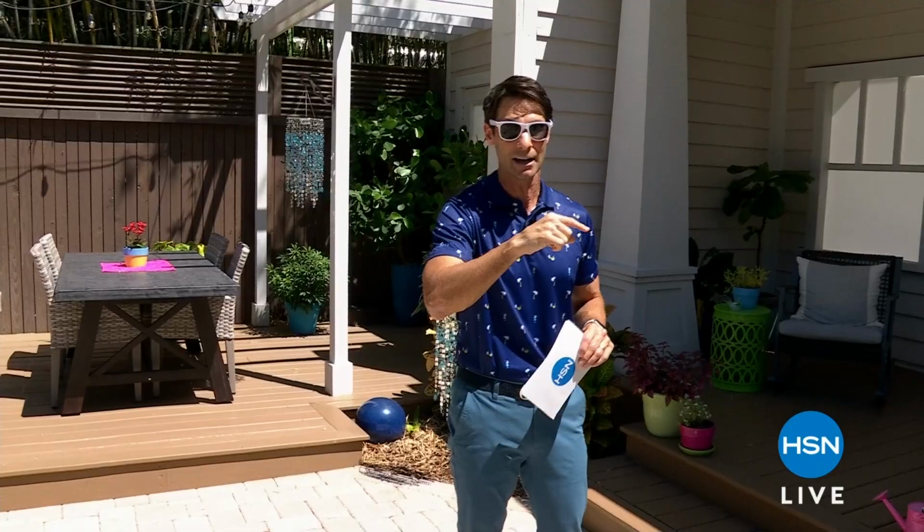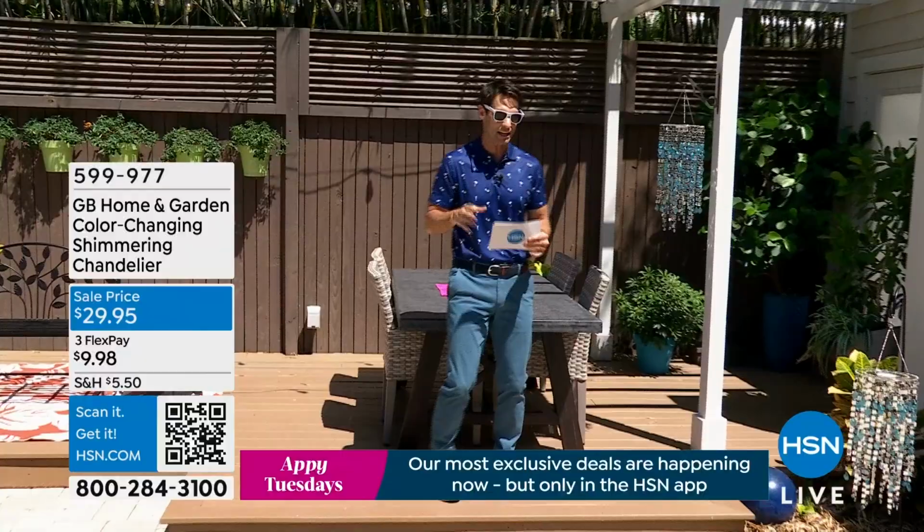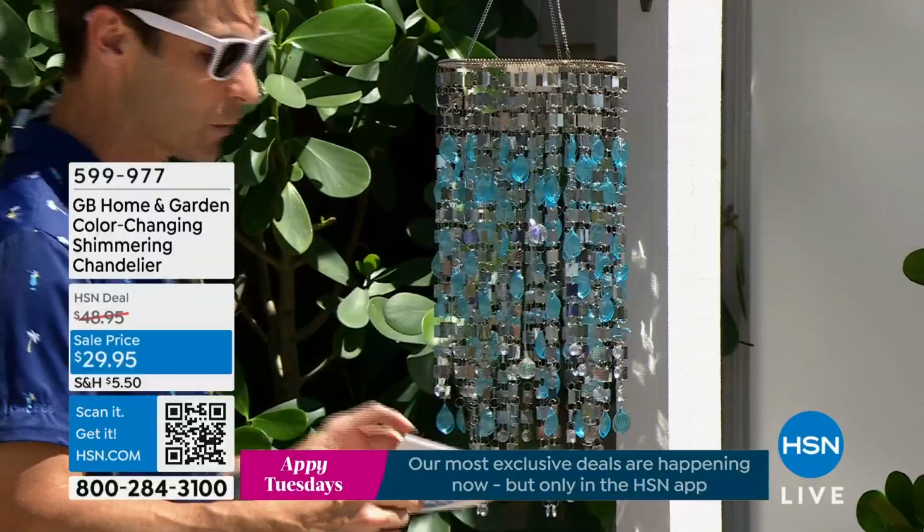But this first item is going so quickly right now. It always goes fast, but currently right now, orders are coming in. I wanna jump right into it. I wanna show you what I have here. This is that shimmering chandelier that you've probably seen us present, and we talk about how hard it is to keep this in stock. Why does everyone love this so much? Why does it have almost 200 perfect five-star reviews?